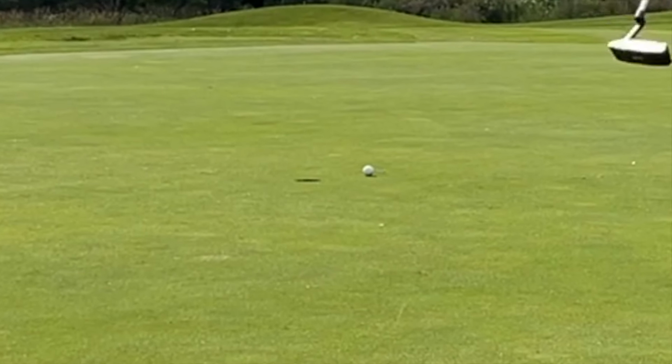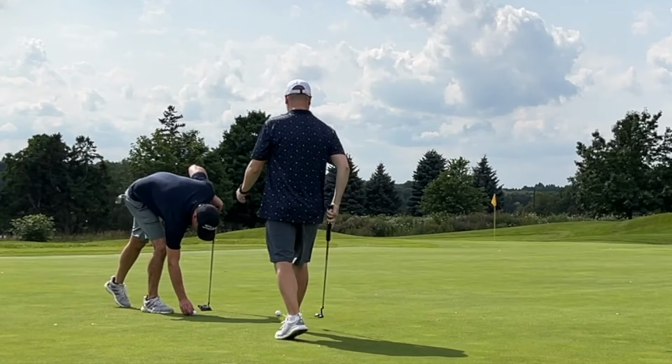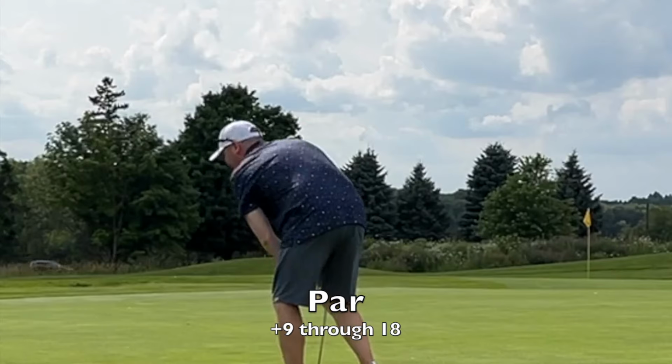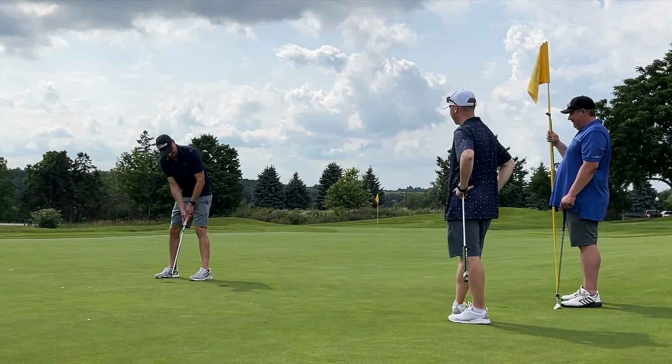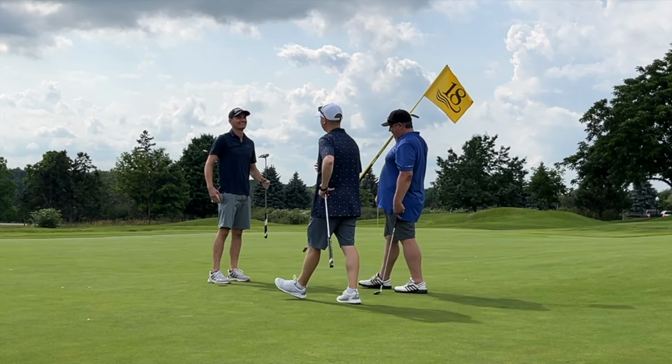And unfortunately, I had a good read on the putt. I knew there was some big break, but I gave it a little bit too much respect, missed it a bit high, and I do have a nice easy tap-in par to finish at +9. That's an 80. I am disappointed that I didn't break 80. Derek also taps in for par, so at least I'm satisfied that I beat him by 1.